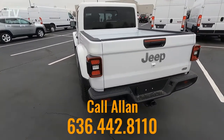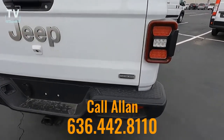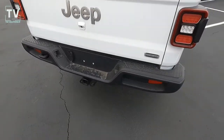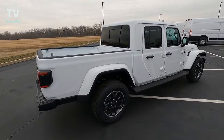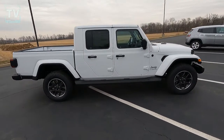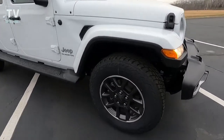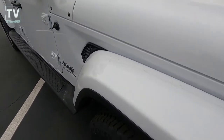As we slide around to the back of the vehicle, we can see that we have LED taillights. We can see the Class 4 trailer hitch. There's the Overland badging. You have the single hook in the back, as well as the 4 and 7 pin wiring for your trailer. And backup camera, there you can see the side running boards, black side running boards. And again, you can see a great look at the 18 inch granite crystal wheels, great looking wheel. You can also see the black side mirrors, the black running board.